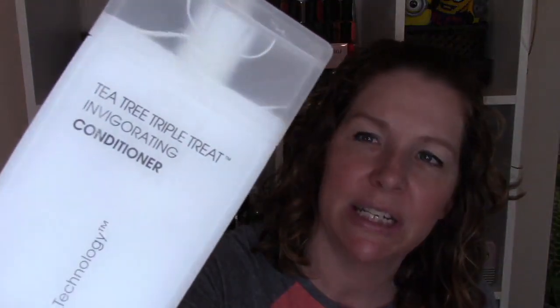I've been using this Giovanni Tea Tree. This one definitely smells like tea tree, so if you don't like that, don't buy this one. I bought it to see if it would help my itchy scalp, because when the seasons change, I definitely get itchy scalp. Oh, there's water in the cap. Awesome. Gross. Sorry. Told you I got some of these out of my shower. I'm not really sure if it helped with my itchy scalp, but I do like it, and it's light enough that I can use it as a leave-in, and it's not a problem.